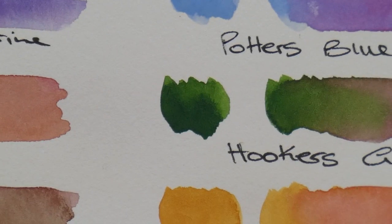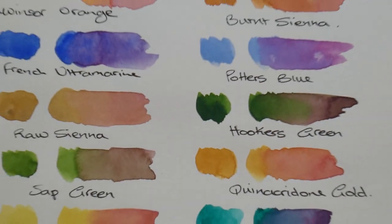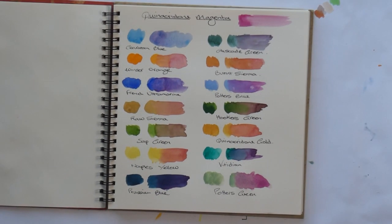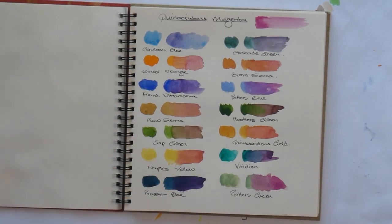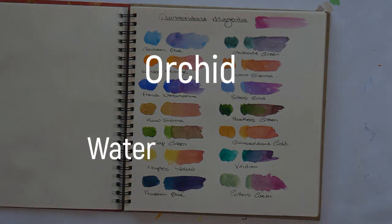So here we have all of the mixtures. This is my palette. These are the colours that I enjoy using, and it's just scrummy, isn't it? I've got that for reference now. I can use that anytime I want to. Just go back to it and refer to this.